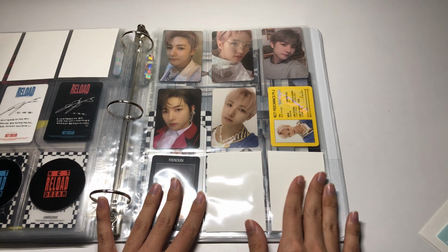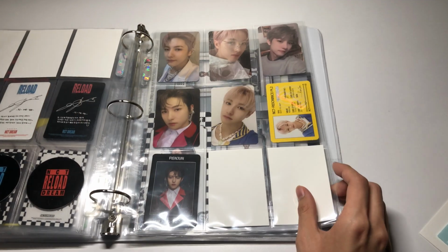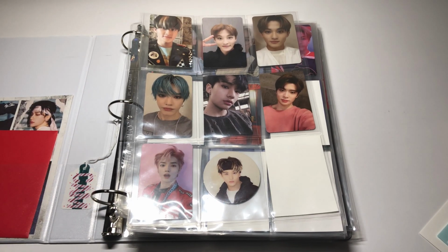But yeah, this page looks so nice. I love how it's coming together. And that actually brings me to the end of this organization video. Hopefully it wasn't too long and it didn't drag on for too long in certain parts.